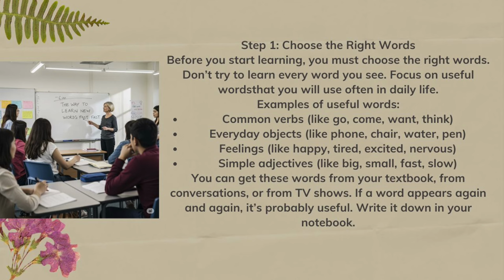Examples of useful words: common verbs like go, come, want, think; everyday objects like phone, chair, water, pen; feelings like happy, tired, excited, nervous; simple adjectives like big, small, fast, slow. You can get these words from your textbook, from conversations, or from TV shows. If a word appears again and again, it's probably useful. Write it down in your notebook.